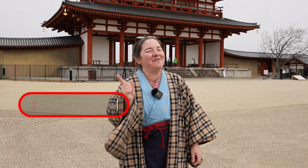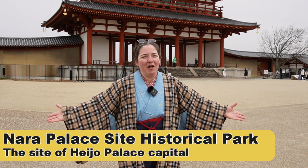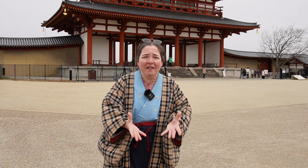Well, guess what? I found just the place, but you have to go to Nara. This is the site of the capital of Heijo, which was the capital before Heian. This is an ongoing excavation site, so not only are they digging up the old palace, but they also want to rebuild it like it was established in 710.